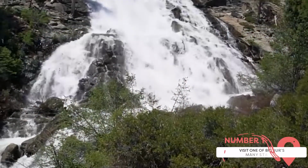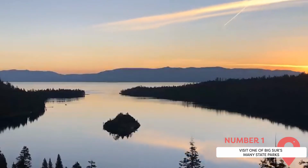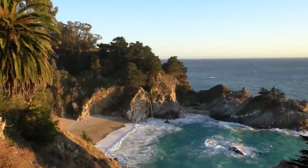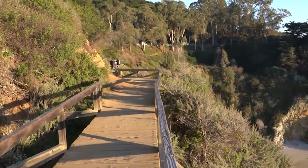Visit one of Big Sur's many state parks. The region of Big Sur is home to numerous notable state parks that each offer natural sights unique to the area. Two of the most popular are Julia Pfeiffer Burns State Park and Pfeiffer Big Sur State Park. Both parks are named after one of Big Sur's most influential pioneers.